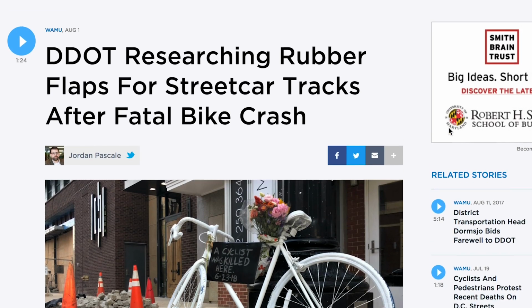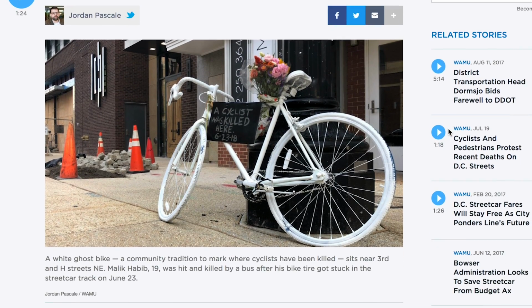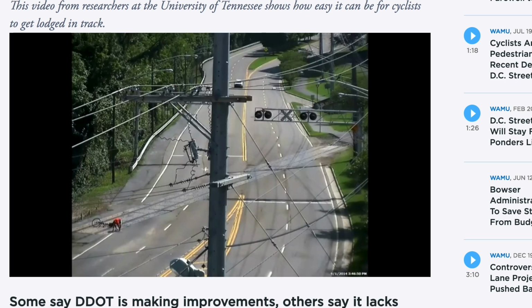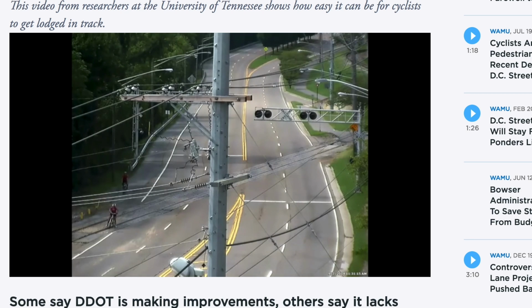Now, the District Department of Transport in Washington, DC is said to be looking into ways to make tram tracks safer for cyclists following the tragic death of a cyclist earlier this year. Mark Habib, 19, was sadly killed when his bike got caught in tram tracks and he was subsequently hit by a bus in Washington, DC on June the 23rd. Following this, the Washington DC District Department of Transportation has said that it's committed to evaluating and testing different products which may make tram tracks safer to cyclists.